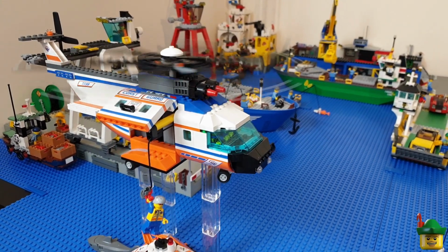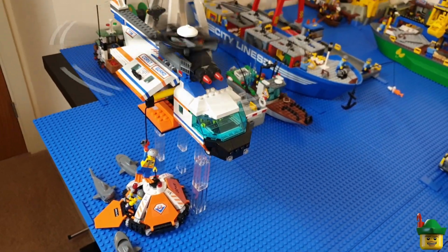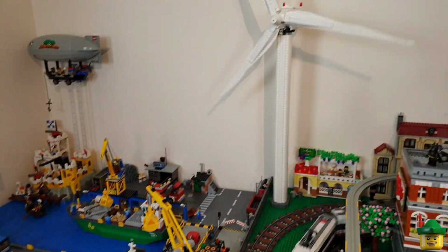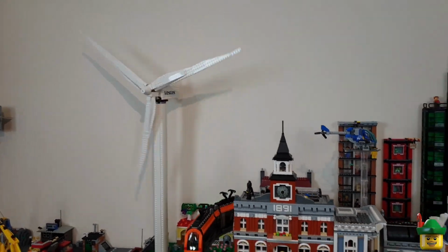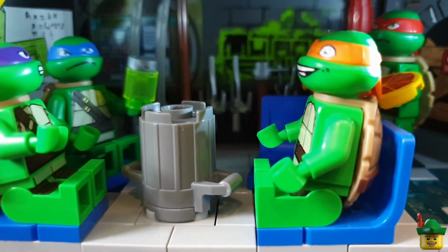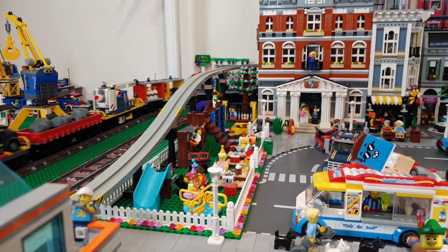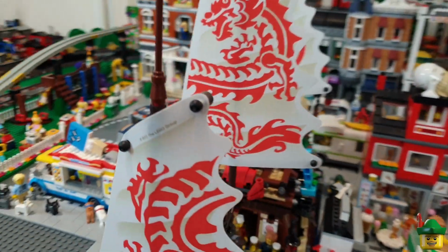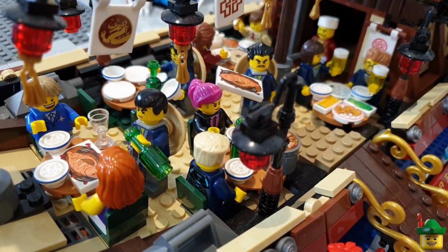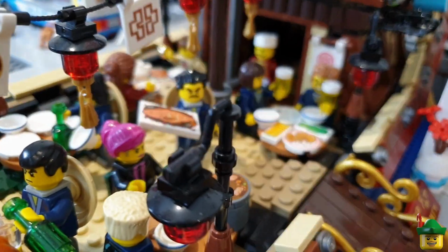This is my Power Functions rescue helicopter, which can fit everything it needs within that body, which is rather fantastic. The wind turbine, the turtle lair. Absolutely love that scene. And actually we glossed over our Chinese restaurant on Destiny's Bounty with all the grumpy staff who really don't enjoy their job.